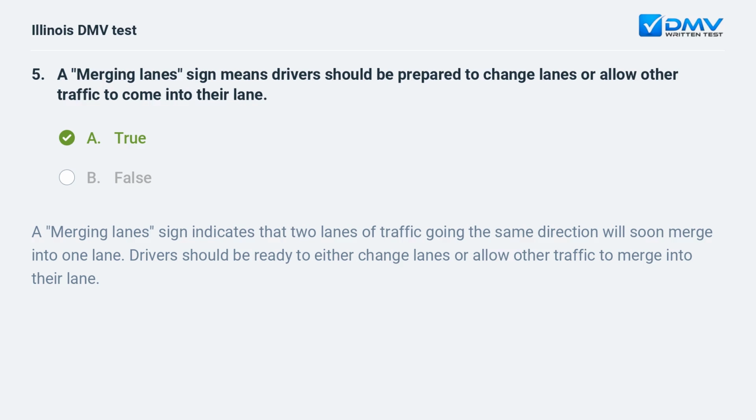A. True. A merging lanes sign indicates that two lanes of traffic going the same direction will soon merge into one lane. Drivers should be ready to either change lanes or allow other traffic to merge into their lane.